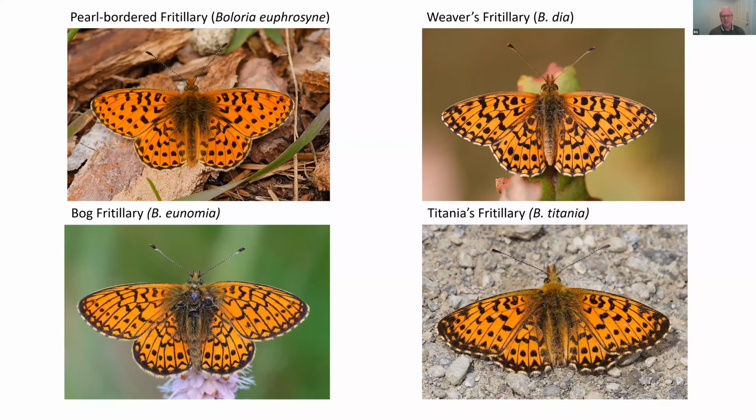I wouldn't say it's common in France, but it is widespread. You see one most places you go, and it does occur at very high altitudes where it can be quite dark and dusky, like most lowland species that fly at altitude.